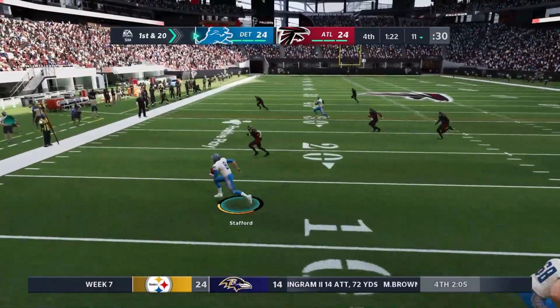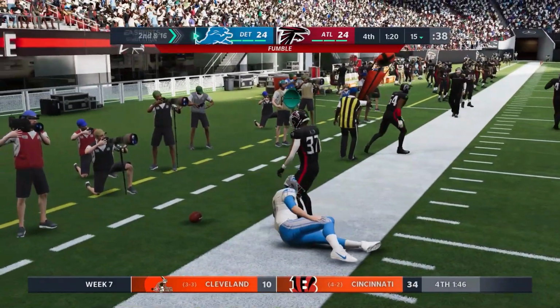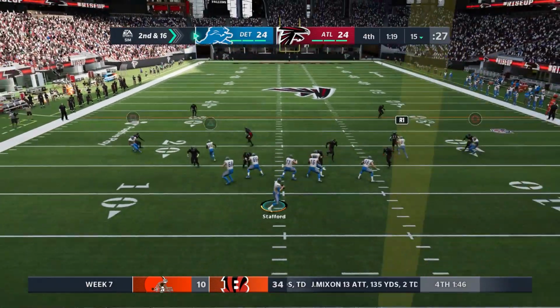Stafford's going to step up, and he's going to run for it. He's going to try to get to the sideline. He doesn't quite get there, but the ball fumbles out of bounds. So now 2nd and 16 for the Lions. 1:20 to go in this one.